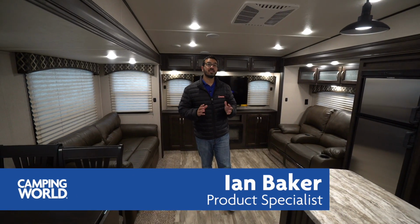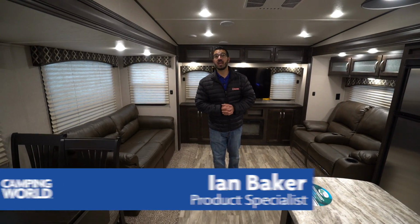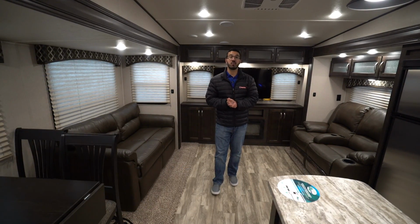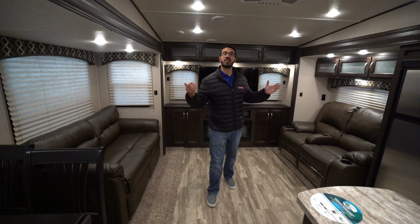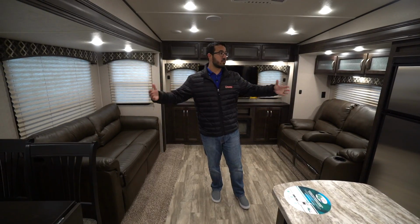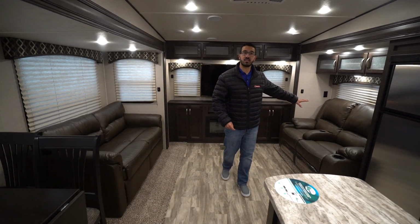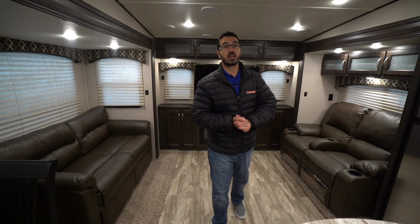Folks, I'm Ian Baker, and today we're going to go over the 2019 Phoenix Lite 30BH. This is a mid-bunk floor plan, so you have some space for the kids, but as you can see, you still get this big, beautiful rear entertainment space where you have dual opposing slides, you have theater seating on one side, a sofa on the other, and it allows for a peninsula kitchen.